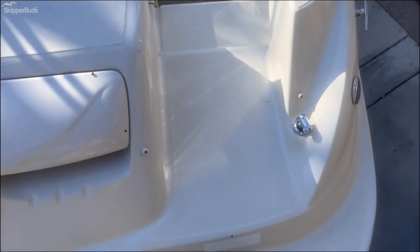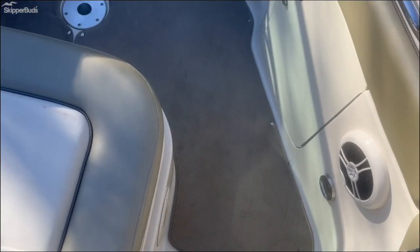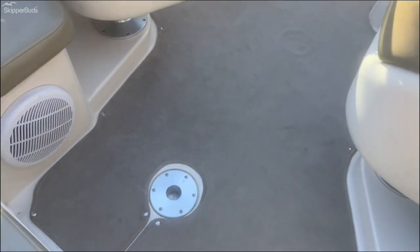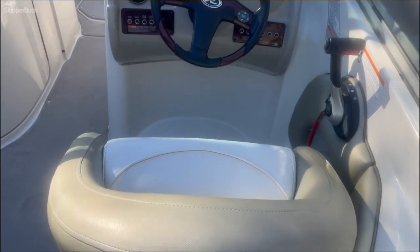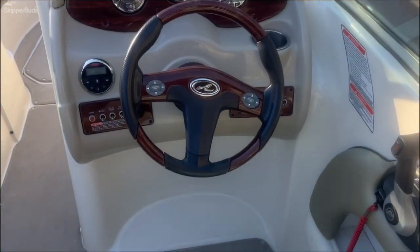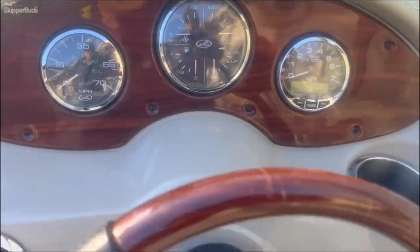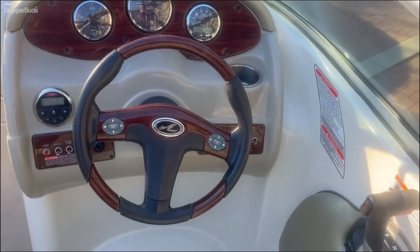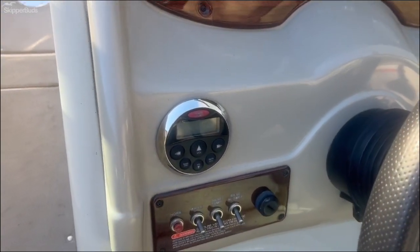Entering into the boat, you have a nice easy walk-through transom. Easy step down into the boat. Fiberglass floor, snap-in carpeting. Dual helm seats with flip-up bolsters. Full instrumentation with Mercury SmartCraft. Vessel control center on the steering wheel. Remote stereo.